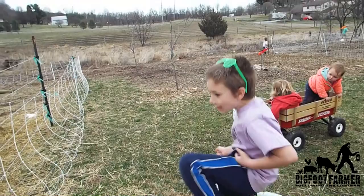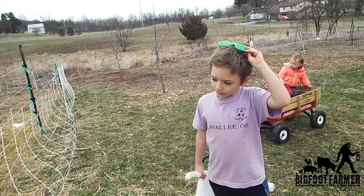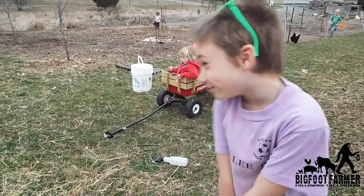We use DE for a lot of things. We use it a lot in the garden to keep slugs away from our food. And caterpillars, yeah, it's good for a lot of things. And frogs. What does it do for frogs? They poop on them. They lay eggs on them. So that's what we came out here to do, but first we got to catch some goats.